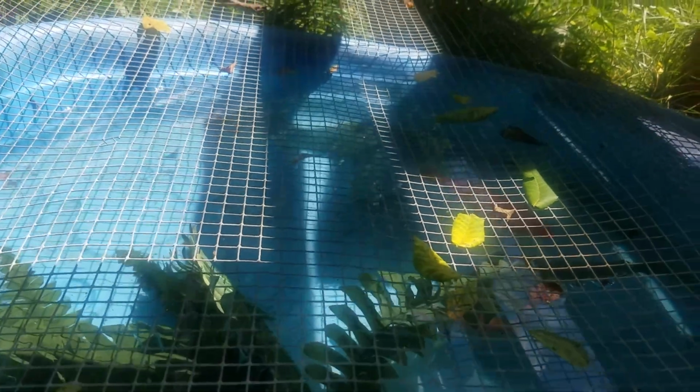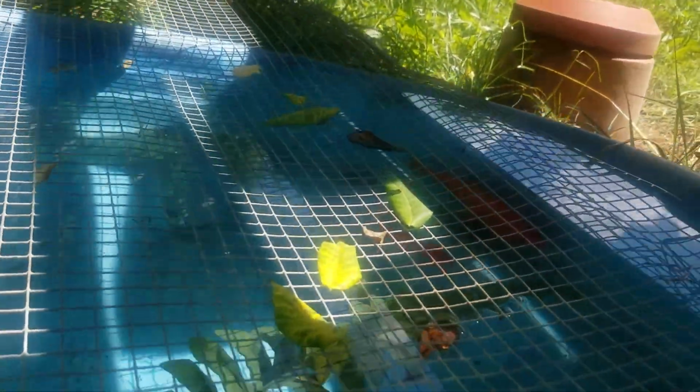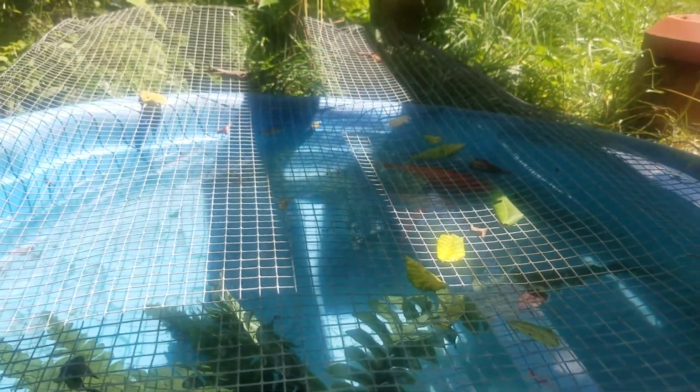And we will get more plants and stuff like that. I'll probably get a pleco or something, like probably not a common, no. This ain't big enough. But for sure something. And we will get a deeper pond eventually, so it won't freeze them. Just a good old black moor right there, chilling. But they seem to be pretty happy in here.